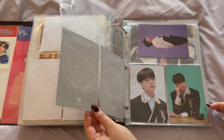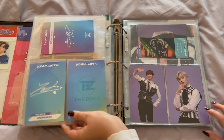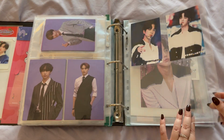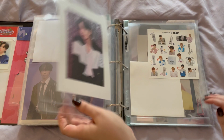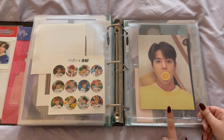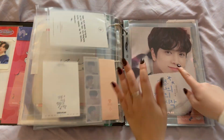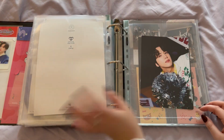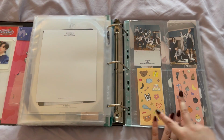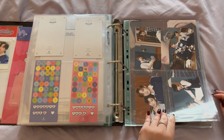And then these are from the B Zone, and then these are from KCON, and then these are also from KCON. More KCON. And then these are some La Policelle stickers that I got, and then the fan kit stuff, so Gen 1, Gen 2, Gen 2, Gen 3, Gen 3, and then Gen 4. And then this is some deco stickers, I think. And then these are from the Season's Greetings.